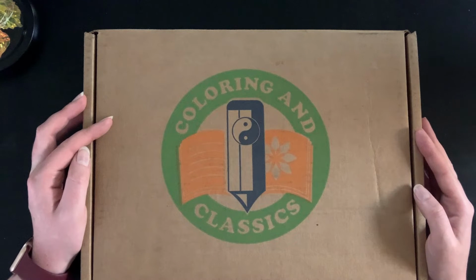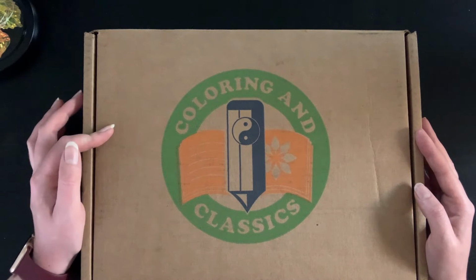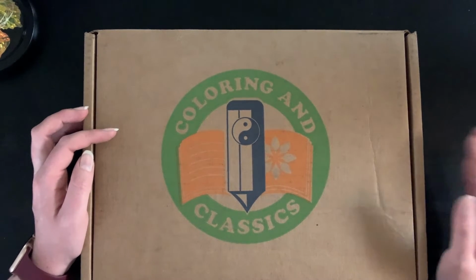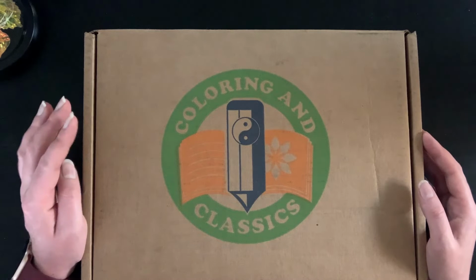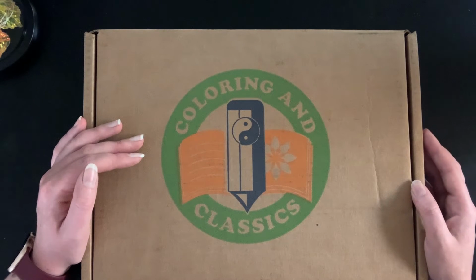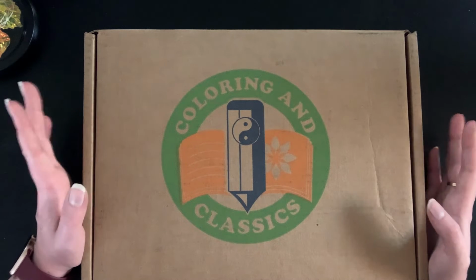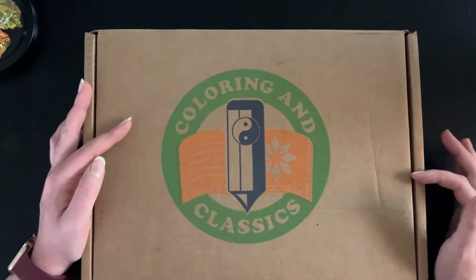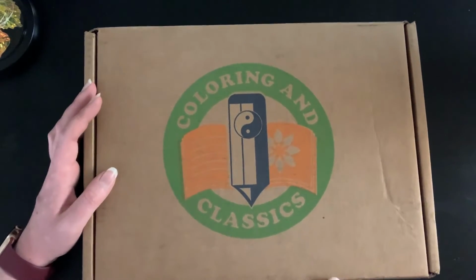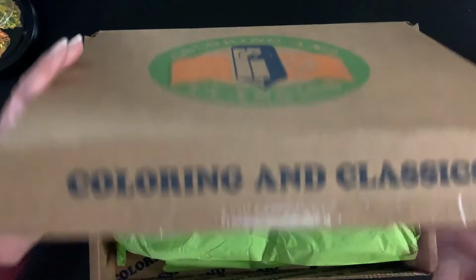I'm trying to think. I think you can change, or I tried to change. No, not this month. I didn't try to change it. So you can change your genre with no additional cost or anything for the novel or reading book that you get. I believe that the coloring book is just random, and so is the other book, but you can change the genre every month if you want for your reading book. So let's go ahead and see what we got this month.